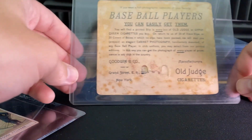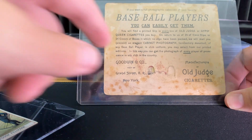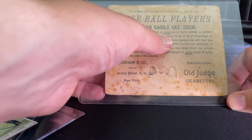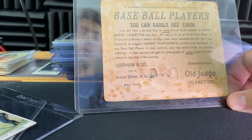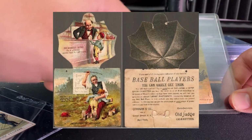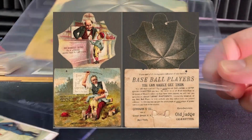And this over here was a promo card for Old Judge and Gypsy Queen. You guys can see you will find a printed slip in every box of Old Judge or Gypsy Queen cigarettes you buy. Return 25 of these slips, and then you can find a cabinet photograph. So cabinet cards, you guys are kind of familiar with those. I'll put one up on the screen. I'll also show you guys what the full image of this looks like. I'm not going to take it out just because this is very delicate and I don't want to break it.